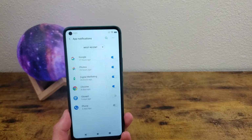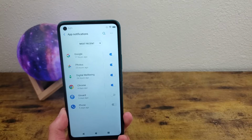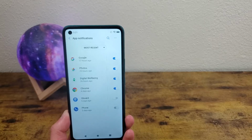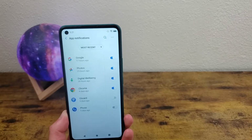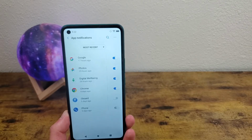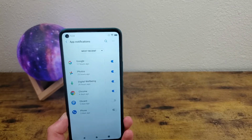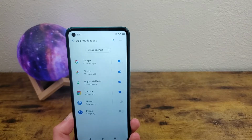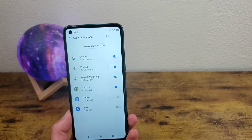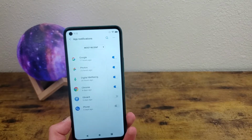Now I wish they just had a list of all the apps and it didn't have to be just the most recent notifications, but this is the way they do it. So if you get a new app and you get notifications from it and you get tired of those, you're just going to have to go on to the apps and notifications like this and simply turn it off. It should be pretty easy and straightforward. And once you get all your notifications set up, it's really not that big a deal. It's just if you let this list go for so long and you have like 20 different apps sending you notifications, then it can get to be a little bit much. But if you're proactive about it, then it should be no problem.